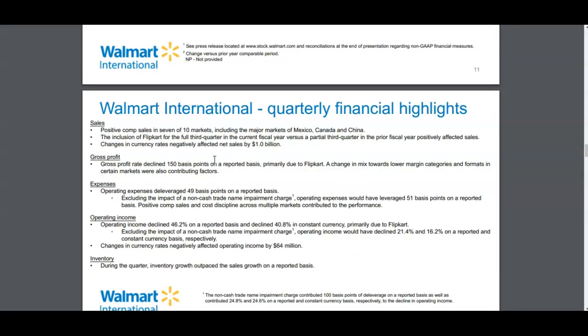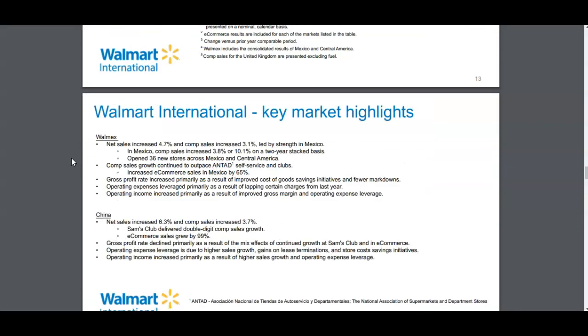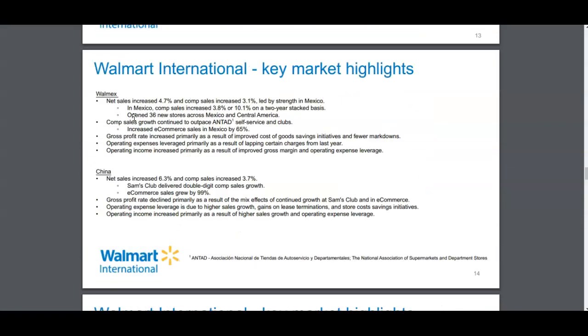So one of the nice things I like about Walmart, and one of the reasons why I think it's really nice for people that want international exposure, is simply the fact that they're a global brand. They're also in Mexico, Canada, China, things like that. And China is a huge market. I'm going to talk a bit more about how they're going to grow in Asia in the future. But as you can see, our sales are up in every other key market except for the UK, which numbers are down.